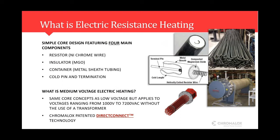Another type of technology that we invented is the medium voltage electric heating. It's also called direct connect. We use the same core concepts as low voltage, but we can go up to voltages as high as 7,200 volts without the use of a transformer. That's the reason why we call it direct connect, because you're directly connecting to the higher voltage power supply at the facility.